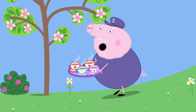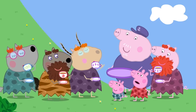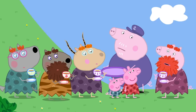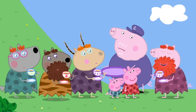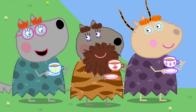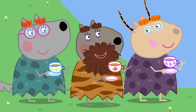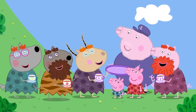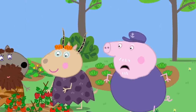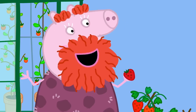Tea time for thirsty Stone Age people. Oh, lovely. Do Stone Age people drink tea? Not exactly. But I'm sure if they could have had tea, they would have had tea. Yes. Mmm, all this digging has made me rather hungry. Me too! Let's gather berries! Yes, berries! Mmm, strawberries! Ah, you're eating all my precious strawberries. But that's what Stone Age people did.